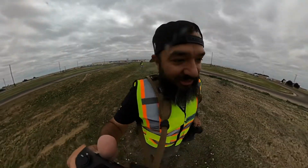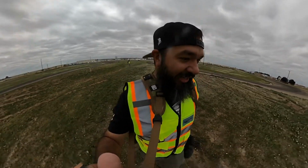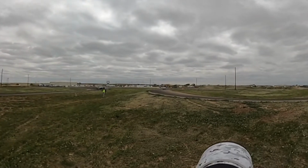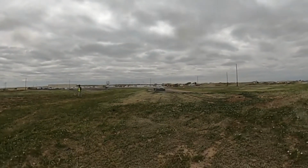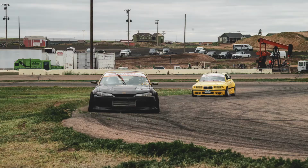Mike Pollard's coming out, so check this out. This car is absolutely insane. Insane. You all know this car. It's that car. Insane. Absolutely insane.